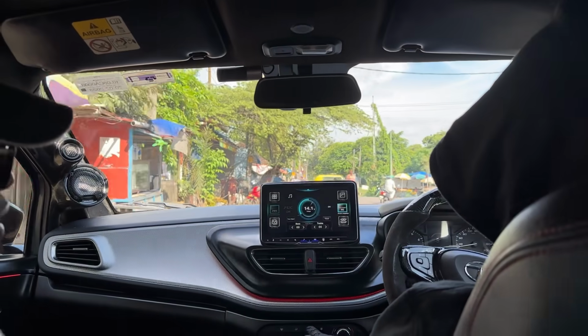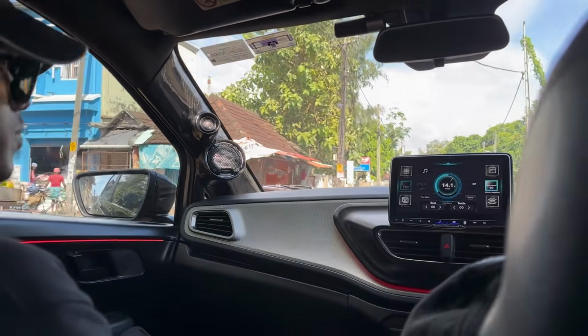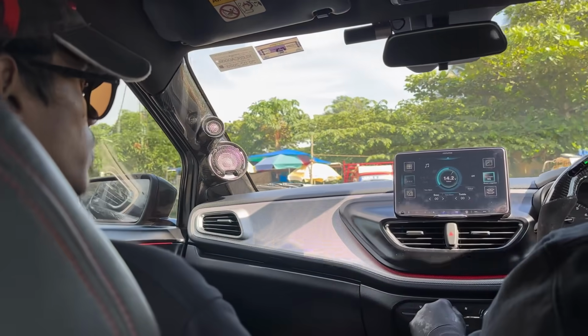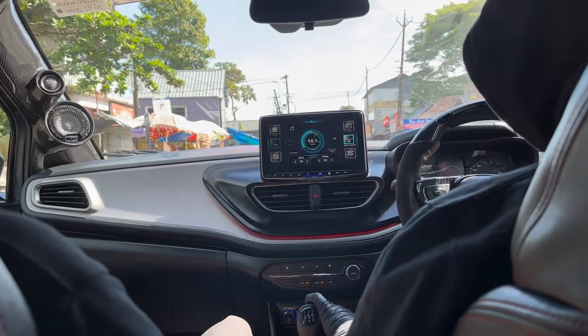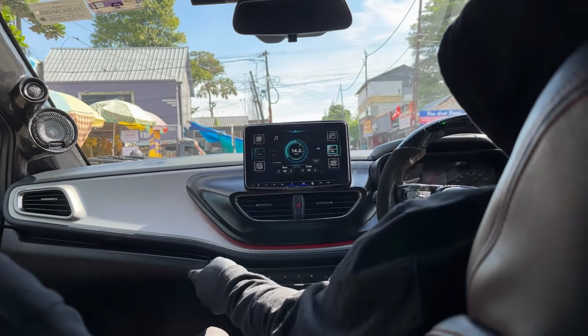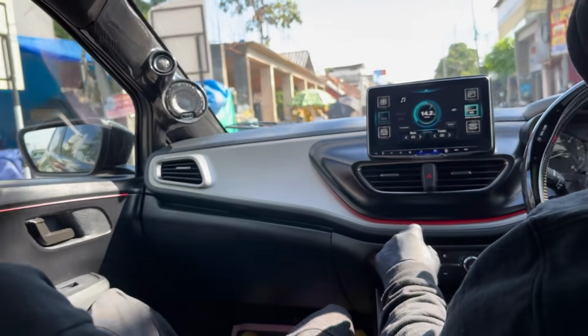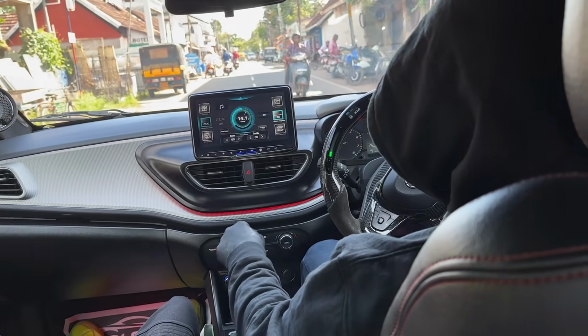For the ambient light and all? So it's a Cardi system. I don't remember the exact model number, but I believe some K7 or something like that. It's a complete ambient light setup that includes all the doors, and even in your leg space, you can see there are bulbs connected. All of this is connected to the app, which can be adjusted. Even here, it is Cardi lighting.